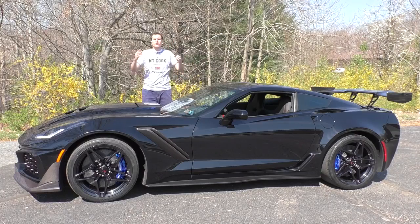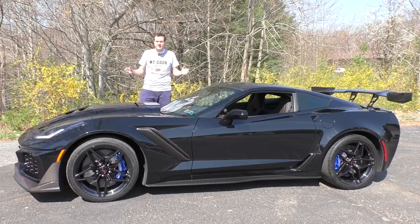So those are the quirks and features of the ZR1, and now it's time to get it out on the road and see how the ultimate Corvette drives. Oh, this is exciting. God, look at that hood bulge. I mean, that's quite a hood bulge. The one benefit with that wing, even though you can see it in the camera like it's blocking me, actually it's not. I look back there and it's totally out of my field of vision.